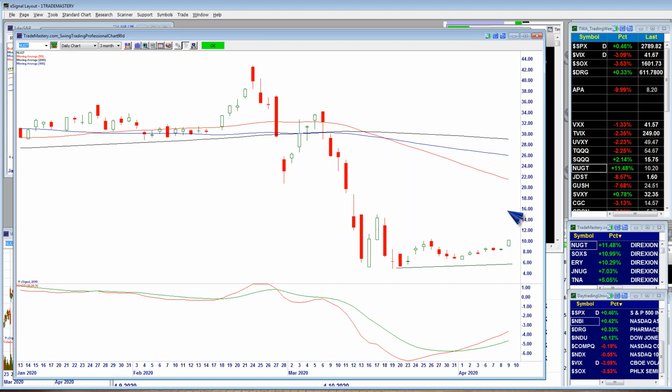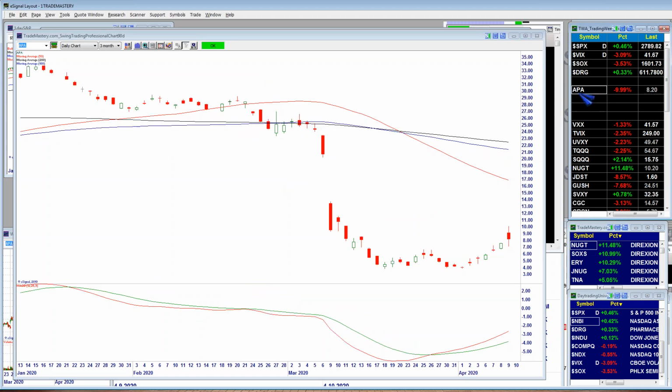What I'm always looking for is, where's the next trade? Where's the next setup? If you look at one of our oil stocks, Apache, this one too. See how the risk is relatively small, but the reward, at least to this MA line, is much bigger.